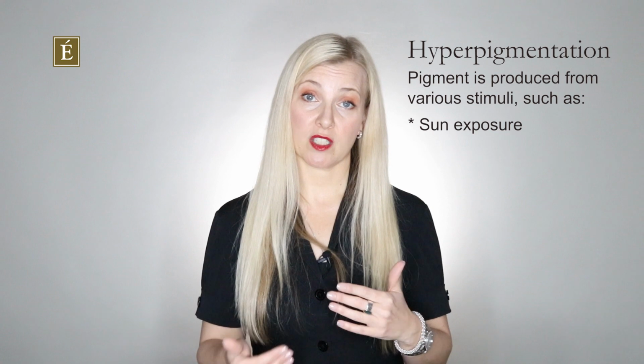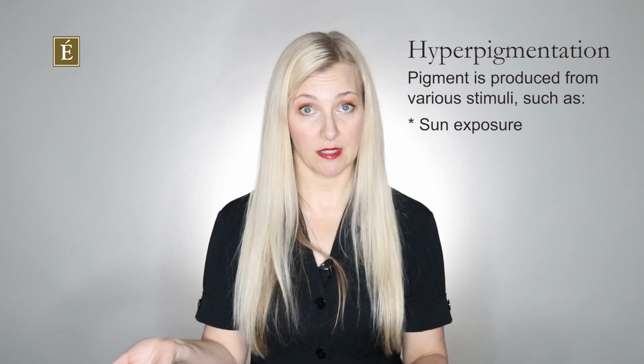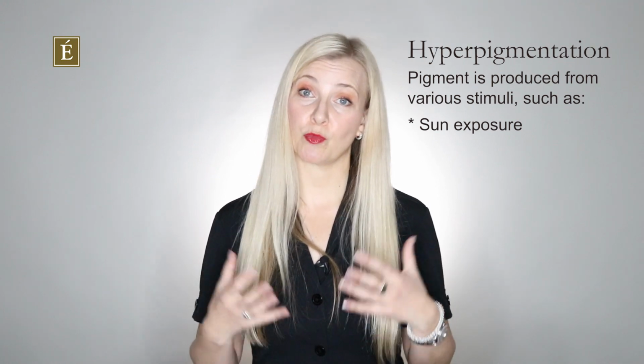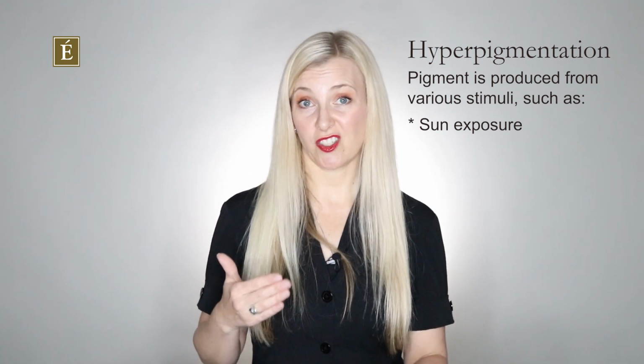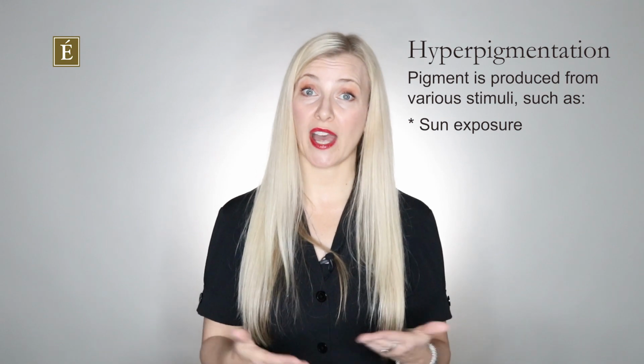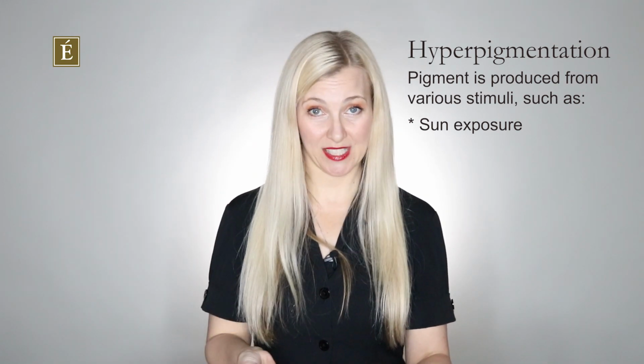But when we are exposed too often and too long to environmental stressors such as the sun for long periods of time, and we're not doing anything to prevent or protect our skin, then this is going to start to become a habit or a behavior in our skin that's going to stick around a lot longer than we want it to, and then we will end up with what we call dark spots or hyperpigmented areas in our skin.